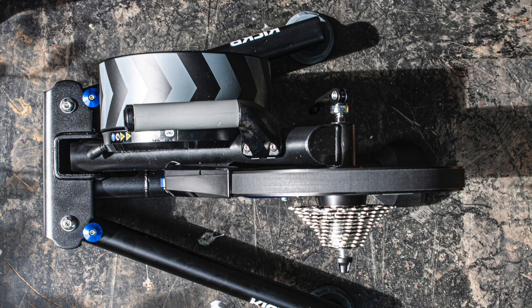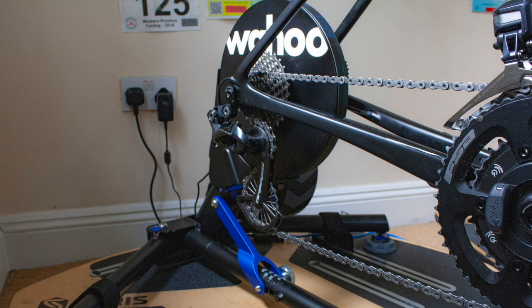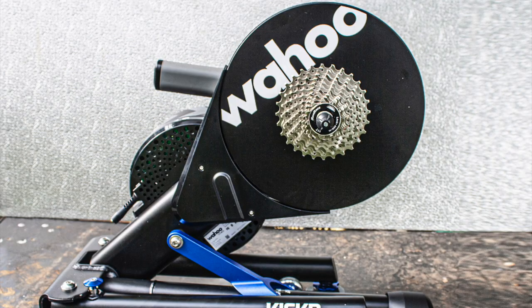The maximum resistance of 2,200 watts and the maximum simulated gradient of 20% are the same as the last Kicker, and accuracy is claimed plus or minus 1%, which is as good as any that you'll find. Now, Aaron, who tested the Kicker, reckons it's the most realistic trainer out there for him in terms of ride feel. And he's a Premier Division Zwift racer, so if it's good enough for him, then us normal mortals should not really have any complaints, should we?